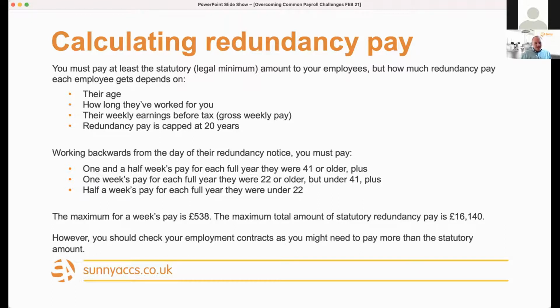Where an employee's pay changes from week to week, calculate the average weekly pay for the previous 12 weeks from the date you made them redundant. If they didn't work for a whole week during that time, for example, they're on holiday or off sick, replace it with an earlier week. You must share in writing with employees how you've calculated redundancy payments. And your employee's weekly pay should also include regular overtime if the employee's contract says they must get paid for it, and any bonuses or commission.